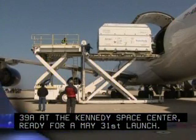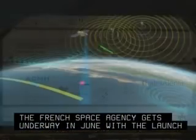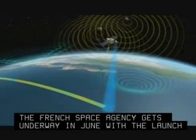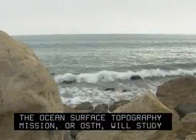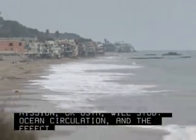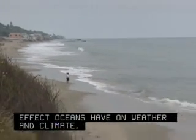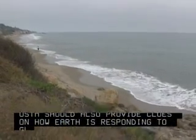A joint mission by NASA and the French Space Agency gets underway in June, with the launch of a spacecraft that'll perform a long-term survey of Earth's oceans. The Ocean Surface Topography Mission, or OSTM, will study ocean circulation and the effect oceans have on weather and climate. OSTM should also provide clues on how Earth is responding to global climate change.